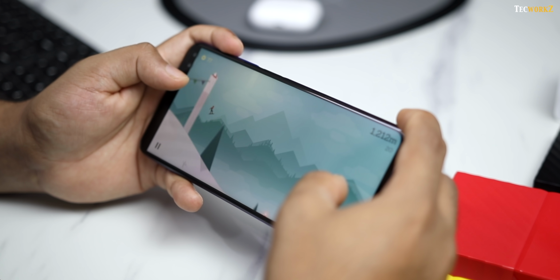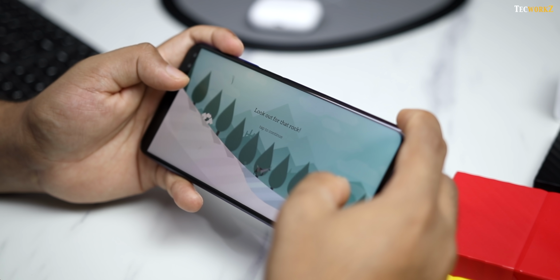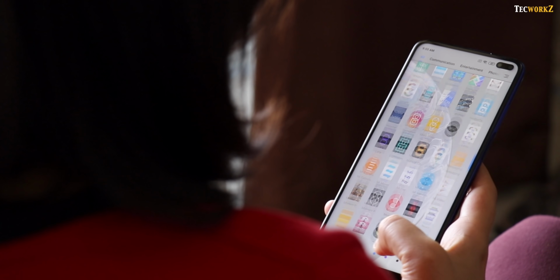If you happen to be pushing the phone for a long time, there are a few frame drops in the 120Hz mode, but that doesn't happen too often. Frame drops were a major issue when the phone was new, but with software updates, POCO has been fixing this issue and now it is completely smooth.